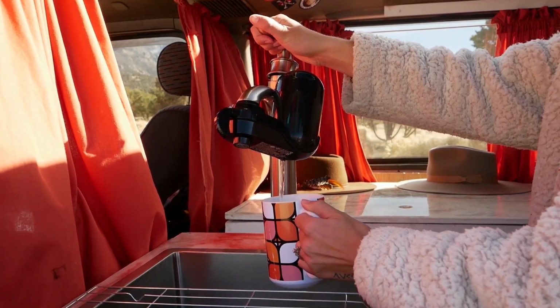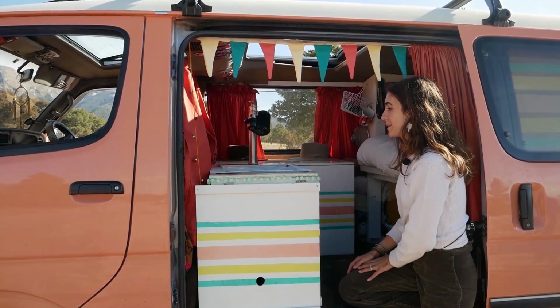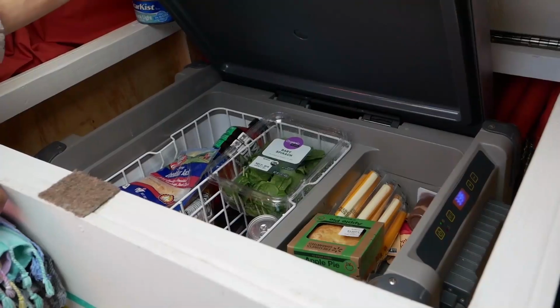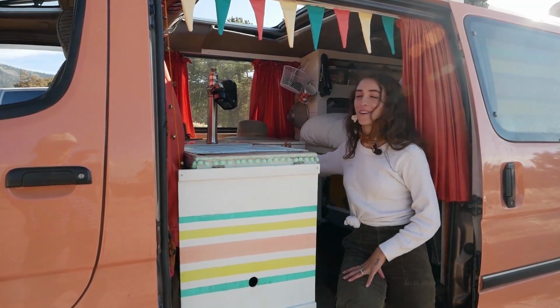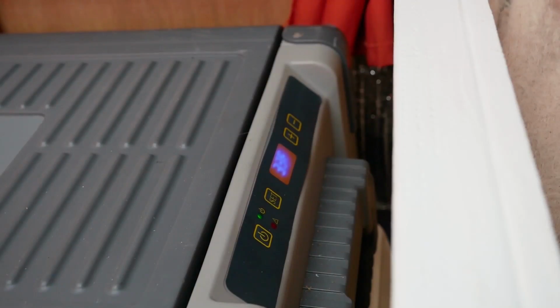We really had our whole layout based upon this area right here because we knew we wanted the big sink. We knew we wanted to be able to have a fridge that held more than just a weekend's worth of food. We built this cabinet for our fridge. It was the first thing we ever built, ever.